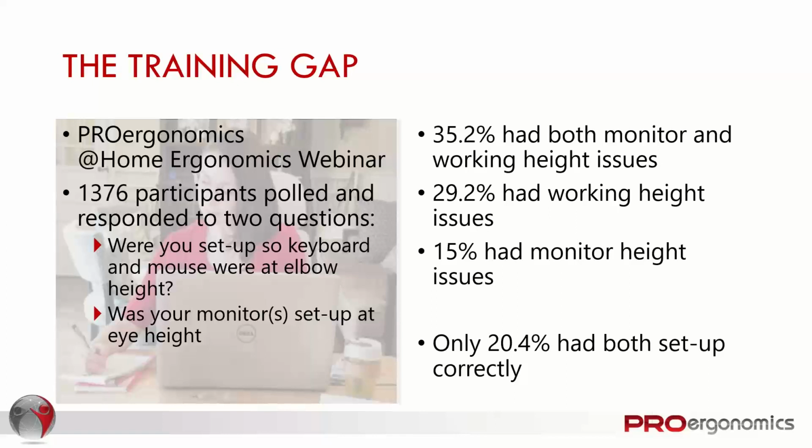They didn't have the right tools and equipment. They didn't know how to set it up. They didn't know what their goal or target was in terms of working height and reach distances and everything else, right? So there's various reasons why it may have happened, but I think education is a big piece, right?